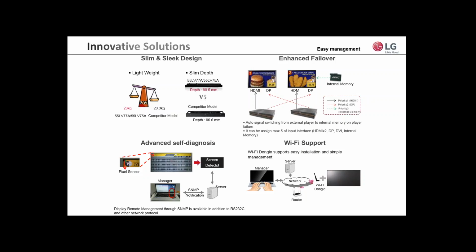So, other solutions that we have available. We always want to have sleek solutions, or sleek designs and features. And I'm going to go ahead and use the word sexy. The monitors, you want to make sure these monitors are looking good, and that's what we have available. Not only is it light, but it is also slim. As you see in the top left-hand corner of the screenshot, you see the depth of the monitor, the actual thickness of it. We have it at 88.5 millimeters versus our competitors at 96.6. So I'm very happy about that.